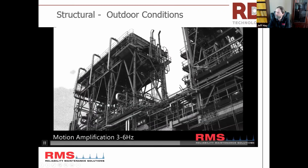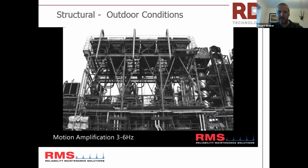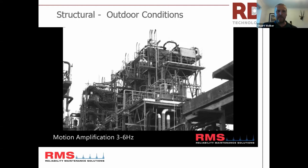So this is moving all over the place now. This is more like process excitation of the pipe work, a different frequency. We've removed the 1.4 and I've filtered a band, 3 to 6 hertz. And we were just assessing these cooler pipes really. So that's what I love about the camera as well. You can just tune into different frequencies.